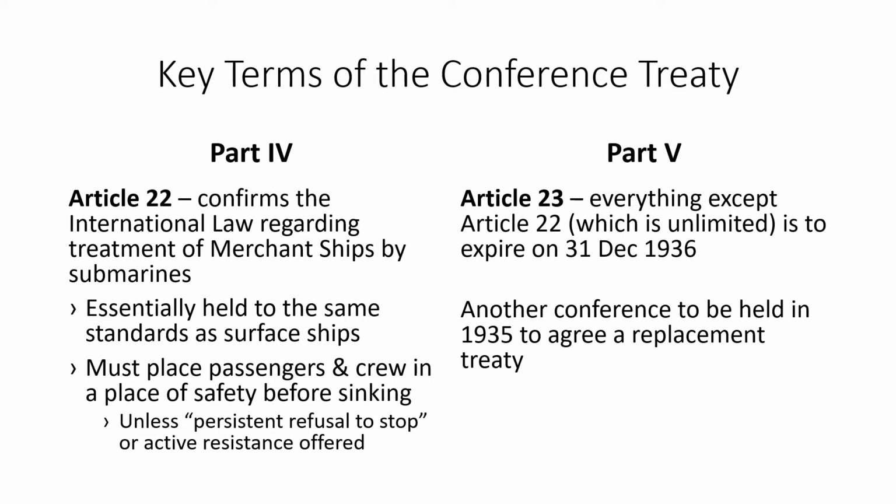And place of safety wasn't just lifeboats. It depended on lots of things about how near you were to land, whether somebody else was going to come and pick them up, things like that. This was the part that was more widely promulgated and entered into kind of permanent international law. It didn't have an expiry, whereas, as you'll see in part 5, everything except that part is going to expire at the end of the Washington Naval Treaty expiry, which is the 31st of December 1936, or 1st of January 1937. There's also an agreement to hold another conference in 1935 to create a replacement treaty for the Washington Naval Treaty, of which this is really just a modification.